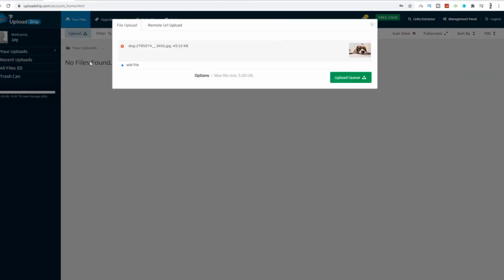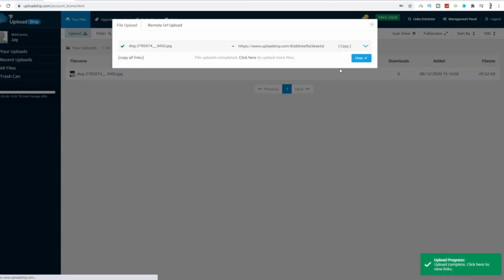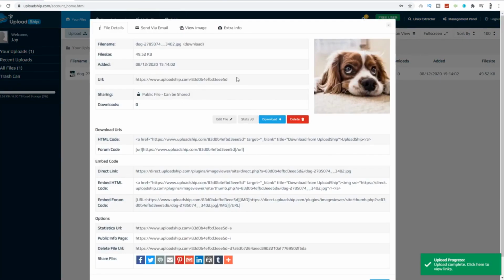picture. The reason why it's not showing up here is because I wasn't signed in to my account when I uploaded that first picture. And over here you can see the amount of downloads that you get. I just uploaded this now. So all you do is you click on this. Over here is your download link.